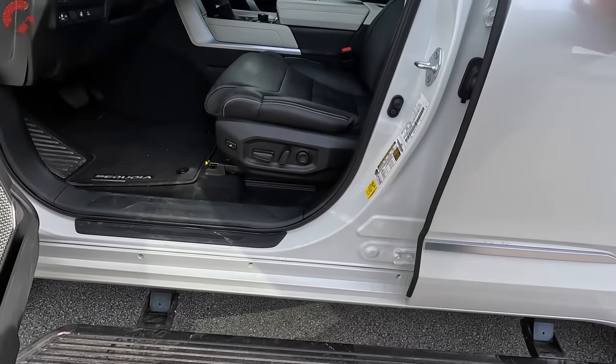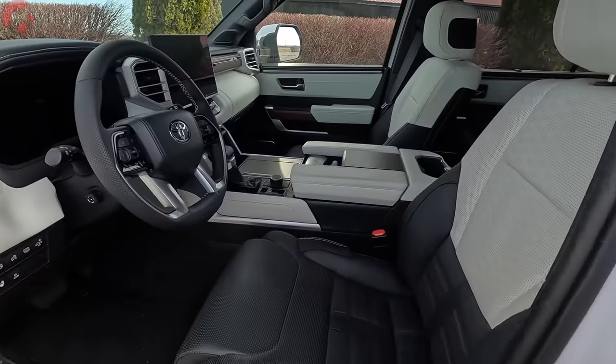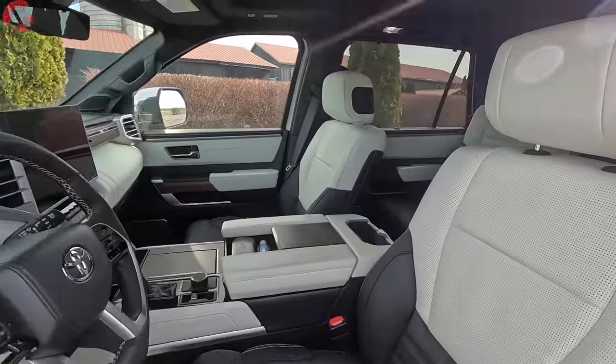You do have power running boards here with the Capstone. And take a look at that beautiful two-tone cabin. This has the, what I like to call, panda color scheme of black and white.